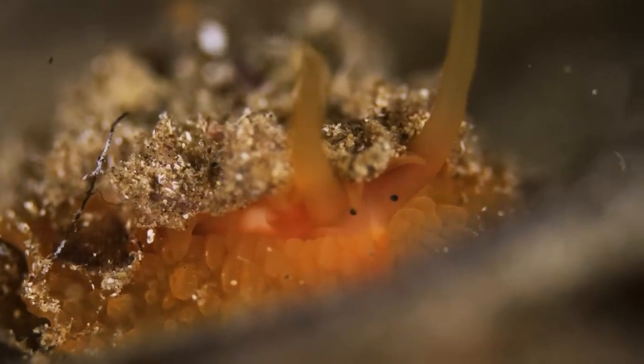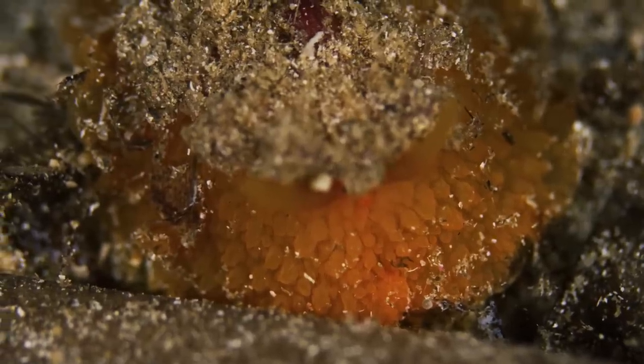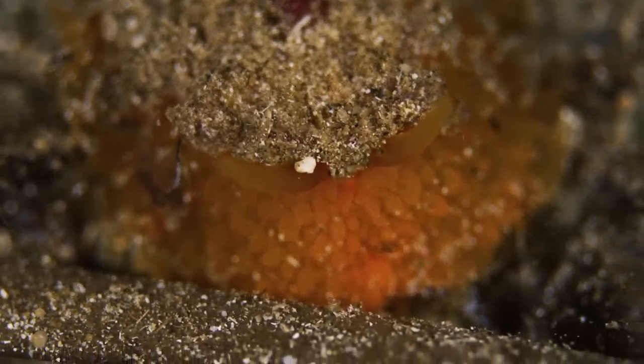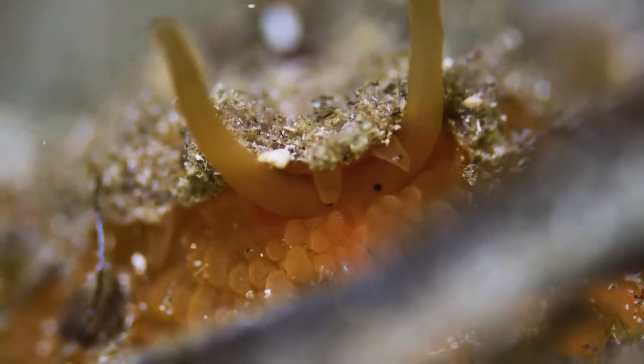Close relatives of the nudibranch, sharing their ability to steal defences from their prey, are sea slugs, like this tropical species which has only recently arrived in Maltese waters from the Suez Canal. It is therefore considered to be an alien species with as yet unknown consequences for the local ecosystem.